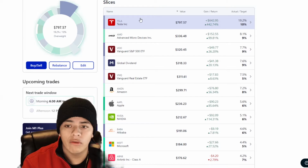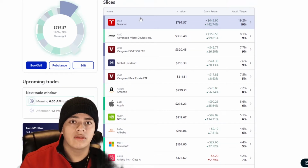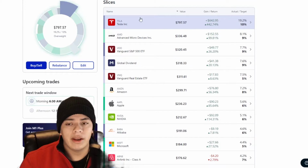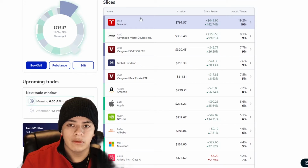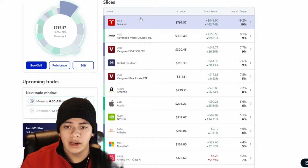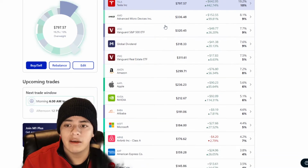It is currently overweight. I don't have any reason for trimming it at the moment. I believe they still have a lot to grow and a lot more room upwards. With it just being the stock that it is, the company that it is, it's going to do great in the long term. So we're going to continue to hold that. Maybe eventually we decide to trim it down and put it into the other ones, but for the most part, we're holding on to that one at a 10%.